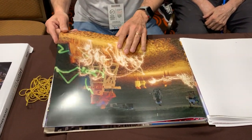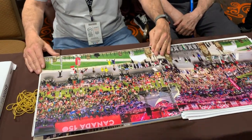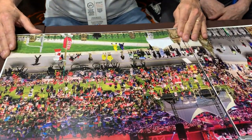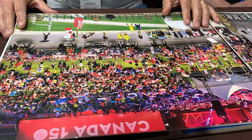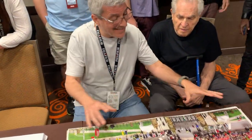This is a detail of the picture I did called Jennings Beach. It's really beautiful, the shot. And this is a detail of a piece I was commissioned to do by the United States Embassy, a gift to Canada on their 150th. So I did a day to night of Canada 150.